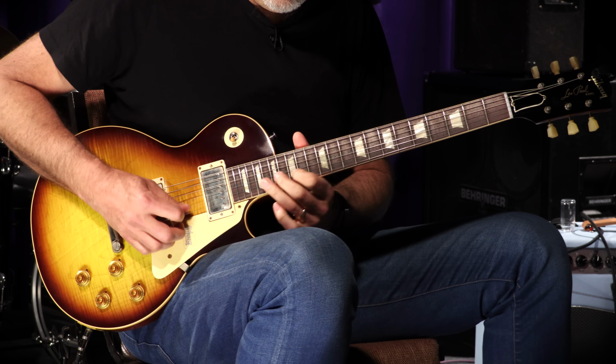Listen, this one is serial 89326. It's a Wildwood Spec '57 Les Paul here at Wildwood Guitars.